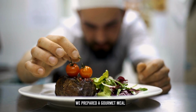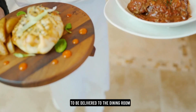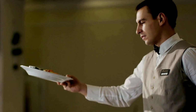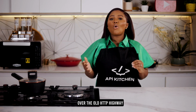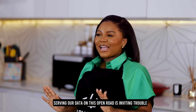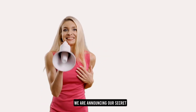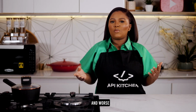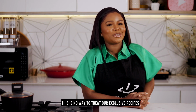Imagine this: we prepared a gourmet meal, which is, in this context, our API's data, to be delivered to the dining room. But we're sending it out uncovered, exposed to potential contamination. Ew! On the internet, this is like transmitting sensitive customer information over the old HTTP highway, unprotected and prone to data theft. Serving our data on this open road is inviting trouble. It's as if we are announcing our secret ingredients over a loudspeaker, giving every passerby a chance to listen in and worse, tamper with the dish. This is no way to treat our exclusive recipes, is it?